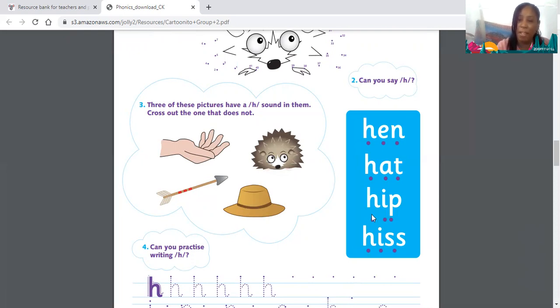Hip. Faster. Hip. Next one. Ip. Slowly. Ip. Get ready to say it fast. Hiss. That's what a snake does. A snake hisses. Let's look for some things that have the sound.